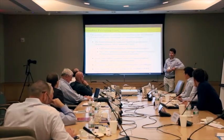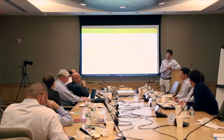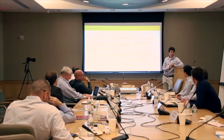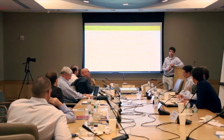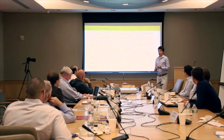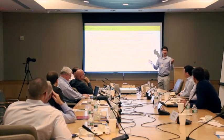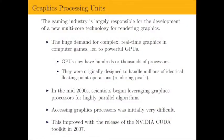But a lot of the industry is developed because of digital animation and computer games, which require heavy use of graphics and rendering pixels in parallel. It turns out that rendering pixels, millions and millions of these things, just requires simple floating point operations to be done in parallel. That is not unlike a lot of economic or scientific problems in general. So economic problems just kind of fall into that category.